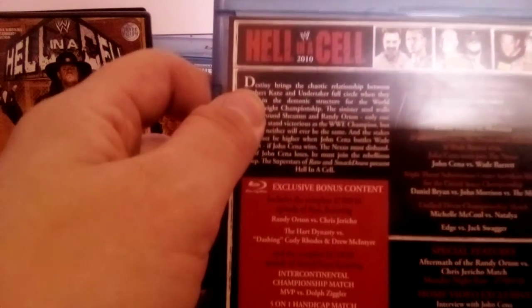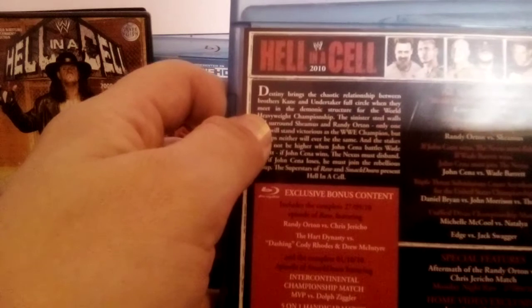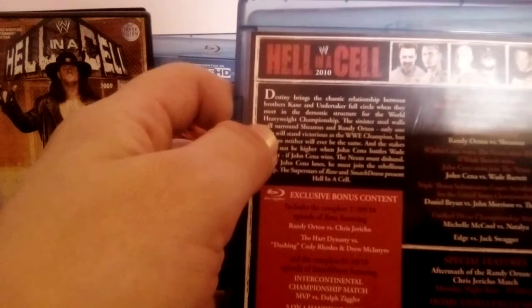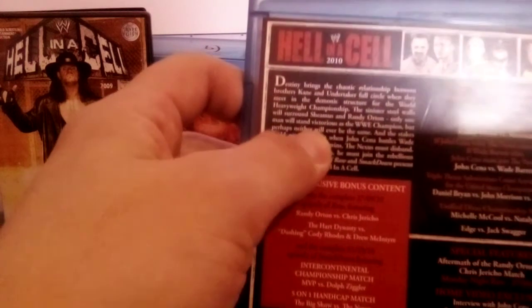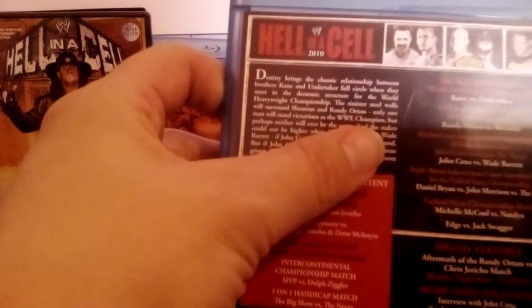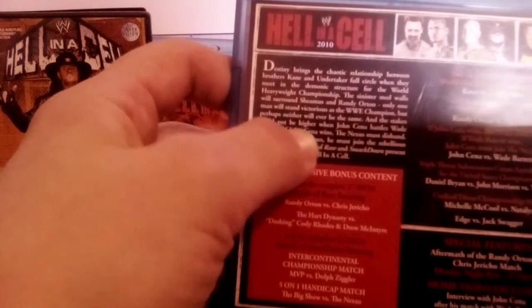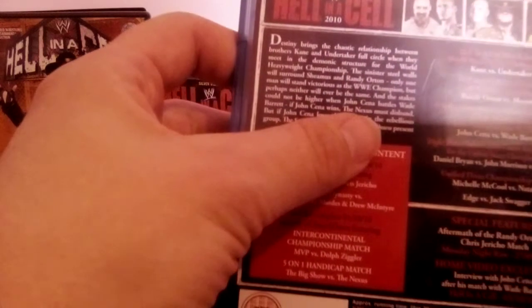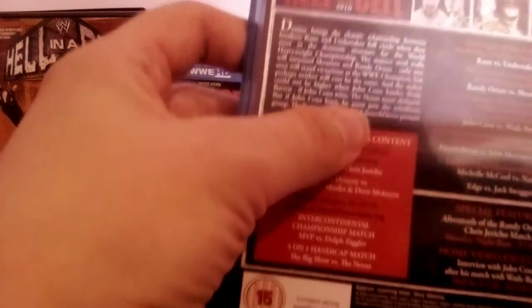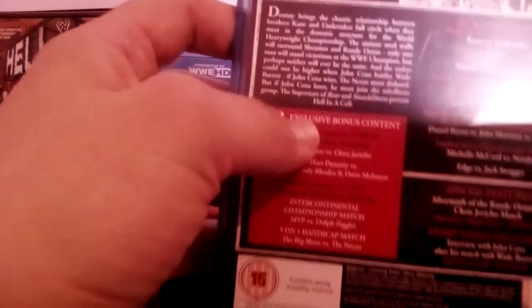So Destiny brings the chaotic relationship between brothers Kane and Undertaker full circle when they meet in the demonic structure for the World Heavyweight Championship. The sinister steel walls will surround Sheamus and Randy Orton. Only one man will stand victorious as the WWE Champion, but perhaps neither will ever be the same. And the stakes could not be higher when John Cena battles Wade Barrett. If Cena wins, the Nexus must disband. But if Cena loses, he must join the rebellious group. The superstars of Raw and SmackDown present Hell in a Cell.